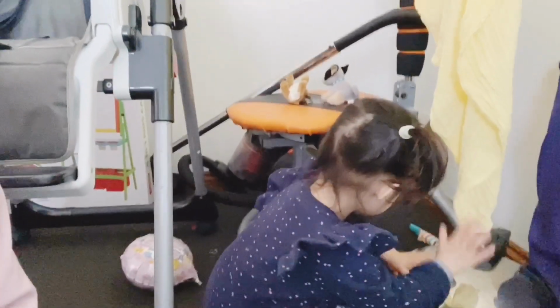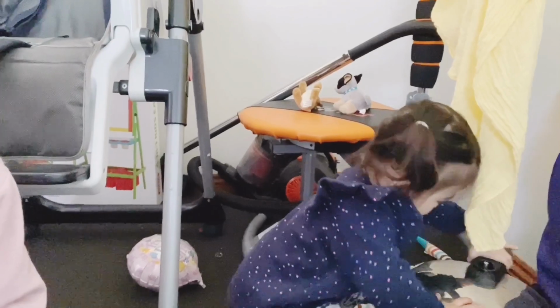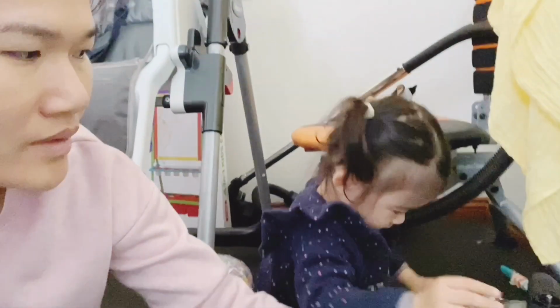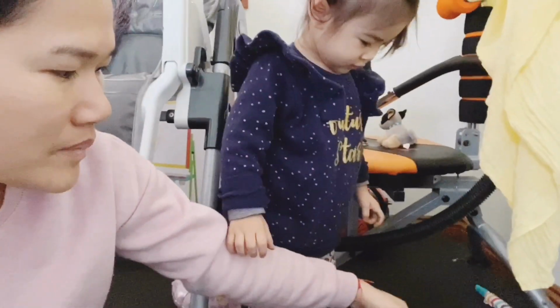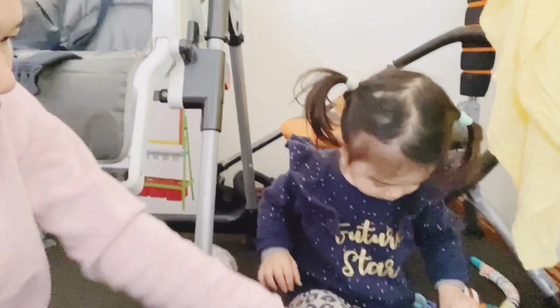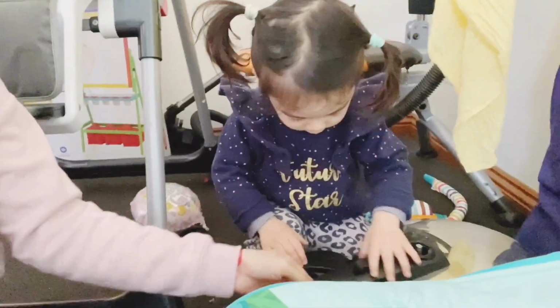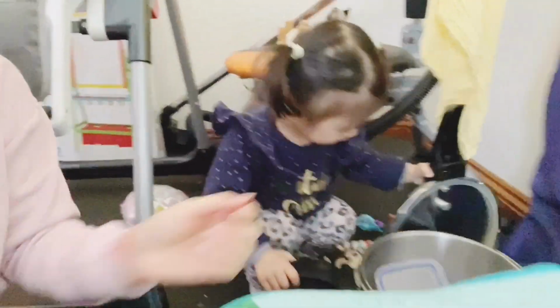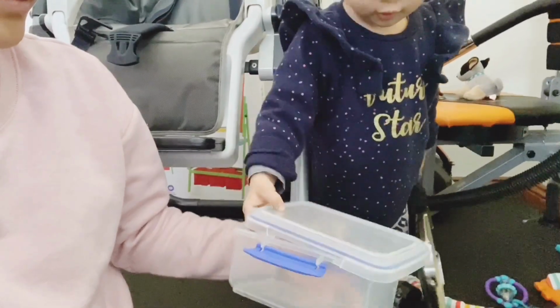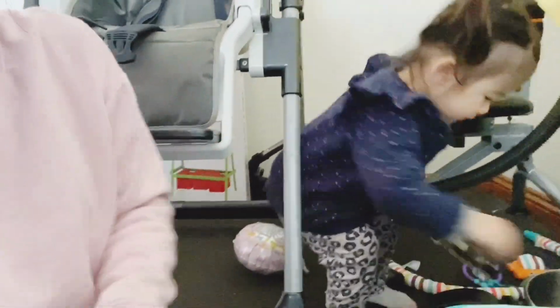That's our pressure cooker. We don't really use it. Wow, I got it from a friend and I don't know how to use it. Mummy open it. I don't even know how to open it. Oh, you twist it. That's it. And then you lift it out. There's a container in here. We better take it downstairs. Just put it there for now.